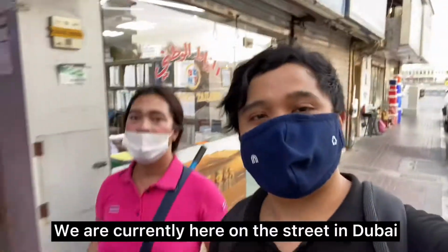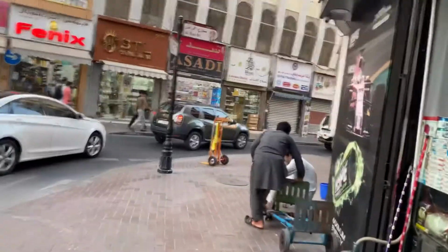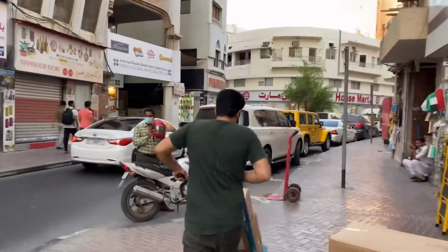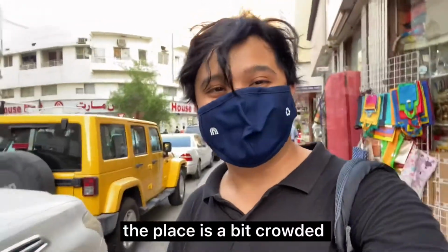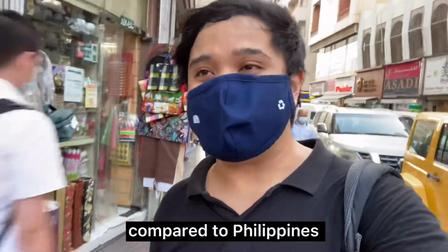So, nandito kami sa parang iskinita ng Dubai. Nakikita nyo, parang nasa Pilipinas lang tayo. Medyo siksikan yung lugar. Medyo upgraded nga lang siya compared sa Pilipinas.